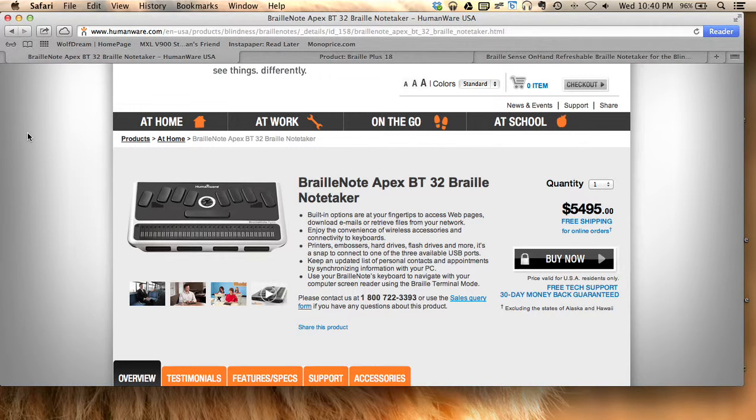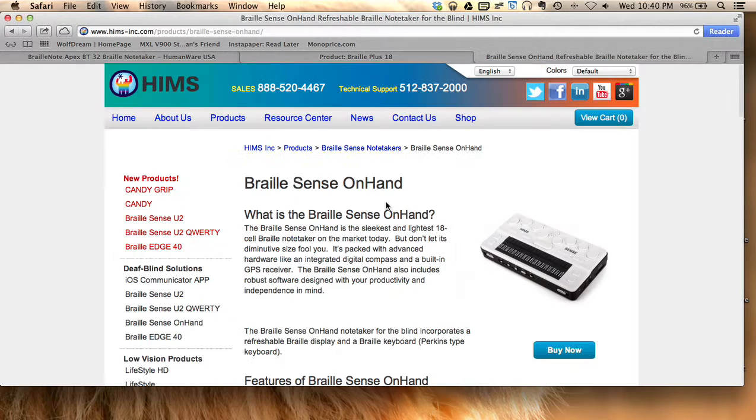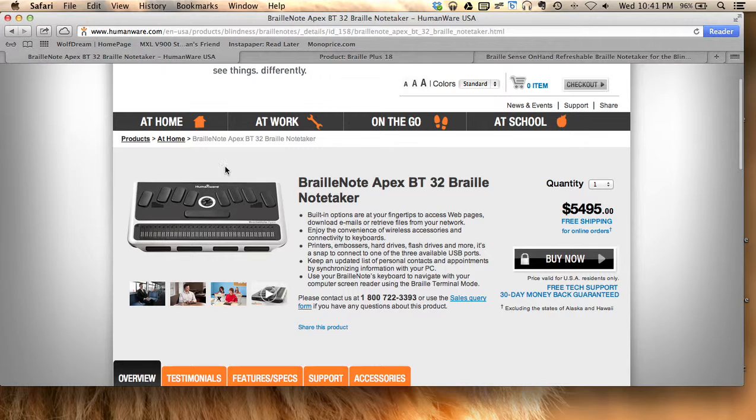It is not outdated. It's a mobile operating system. That's the way I look at it. Mobile operating system designed for people with visual impairments and those who are blind. The Braille Plus, however, uses Android 2.3. Let me get back to that in a minute. So, why a dedicated note taker? Well, one, you get instant Braille access if you choose to have it.